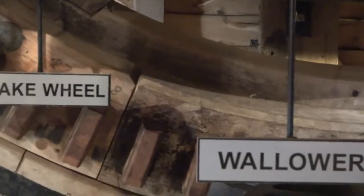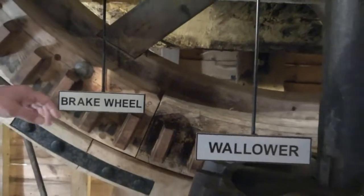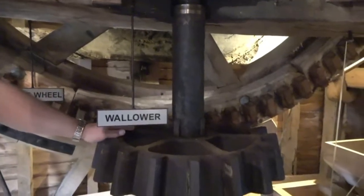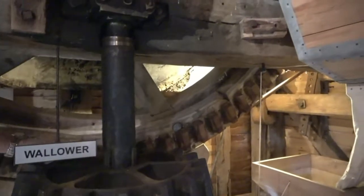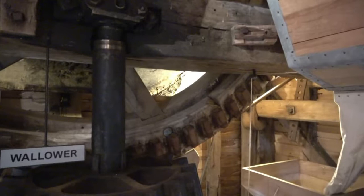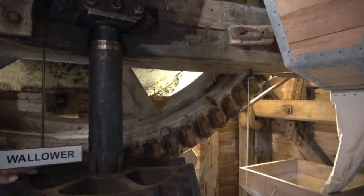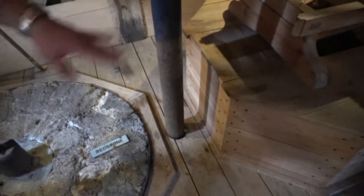As it runs out the side into the box, has the brake band around it, which is what we can use to stop the sails. So I'll show you that in a second. Oh, I see. That then goes onto this wallower, which is made of cast iron in this case, and is in most of the later ones. But you always have wood onto iron. There's no metal on metal in the windmill because the flour is highly flammable. So they didn't want any sparks being generated. So then the drive goes down from there and then both ways to the two sets of stones.